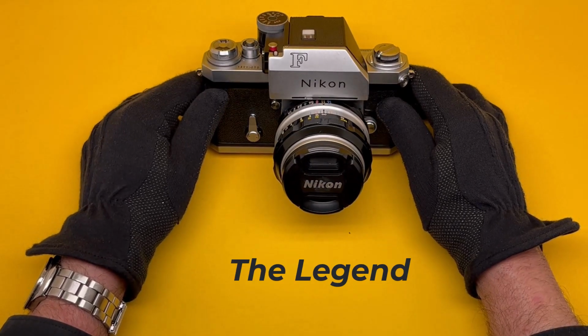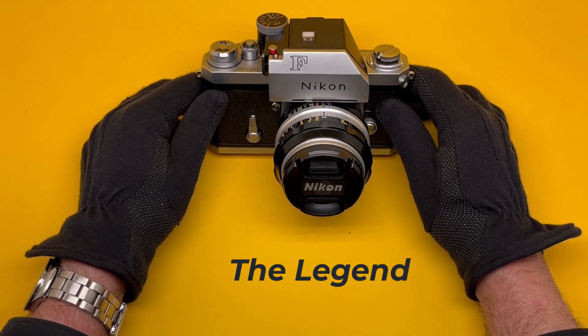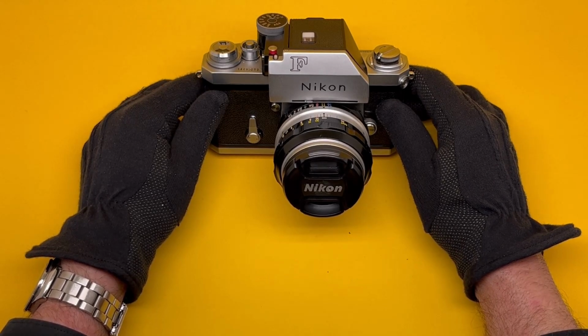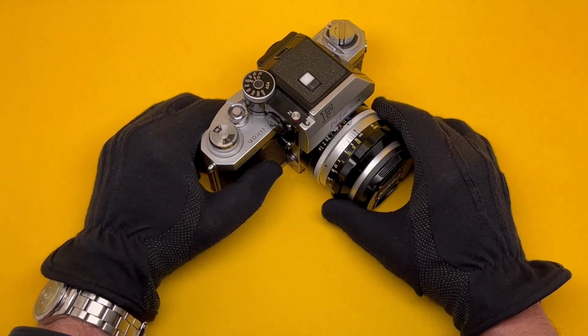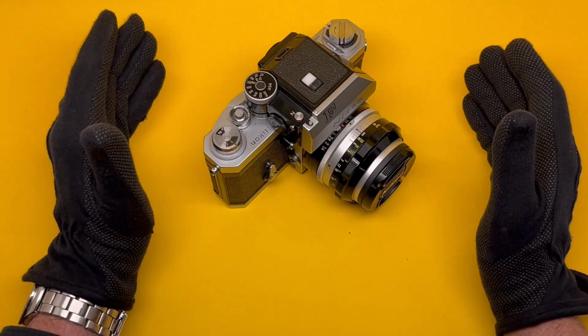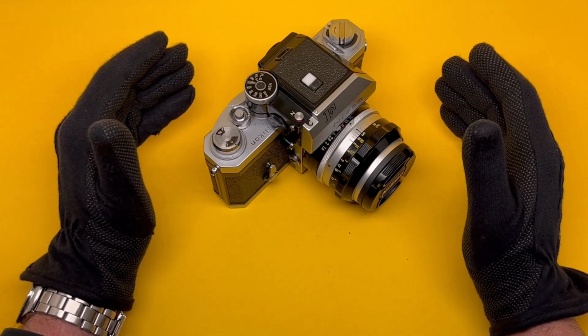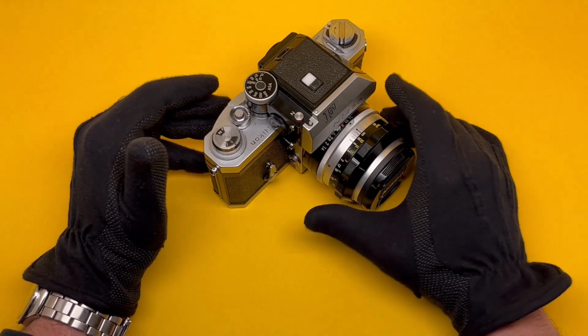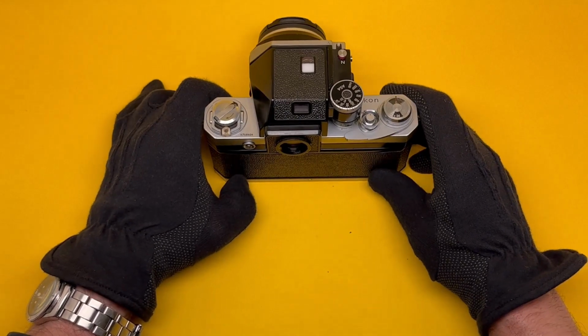So here it is, the iconic Nikon F. For a camera lover, camera user, this is the one to get. A part of the history and something that you can still use today and enjoy. It is not a shelf item. It is not a vintage item that you're too frightened to touch. You can take this out, give it a beating, and it'll survive all that beating.